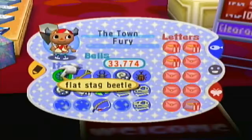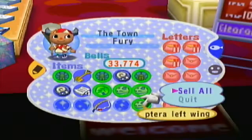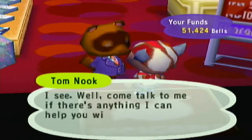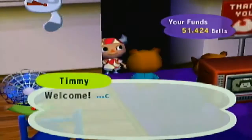I would like to sell some stuff, like some stag beetles because they're awesome, a rhinoceros beetle because while they're less awesome, they're still kind of cool, I guess, and some fossils. And we got ourselves a bank deposit. Nice. Alright, let's see what else we can do today. Are we gonna find something cool here?